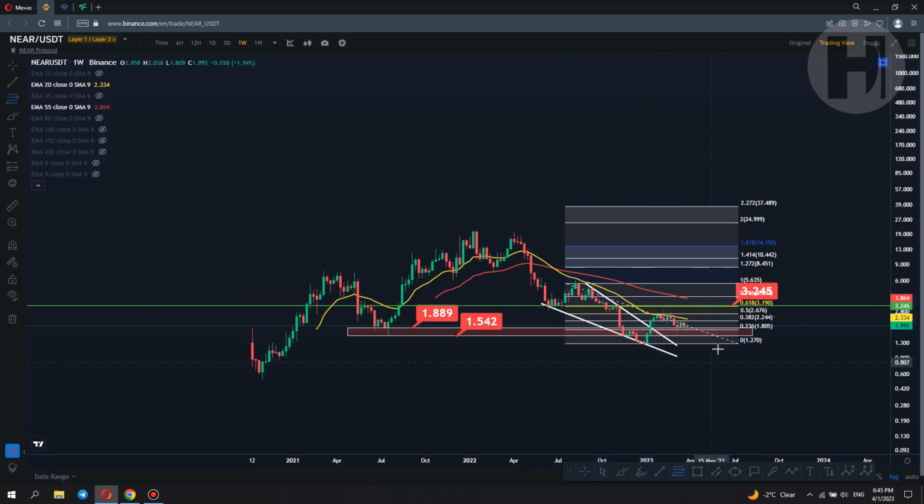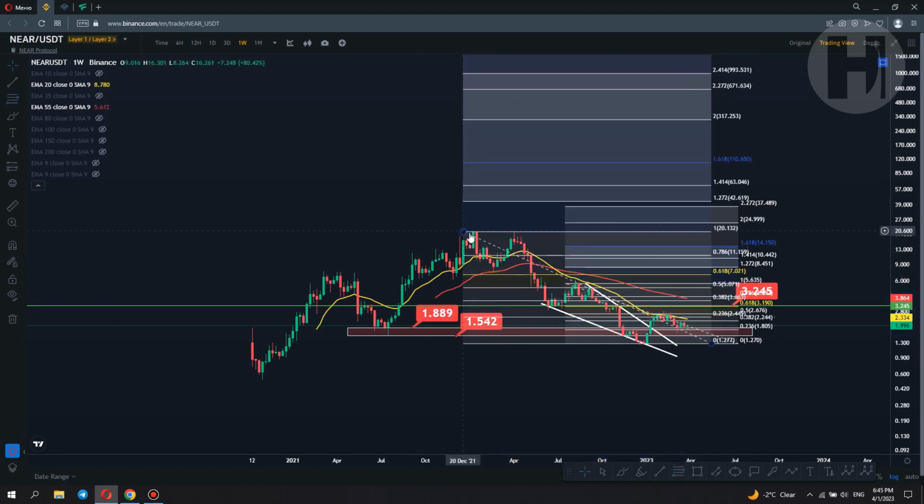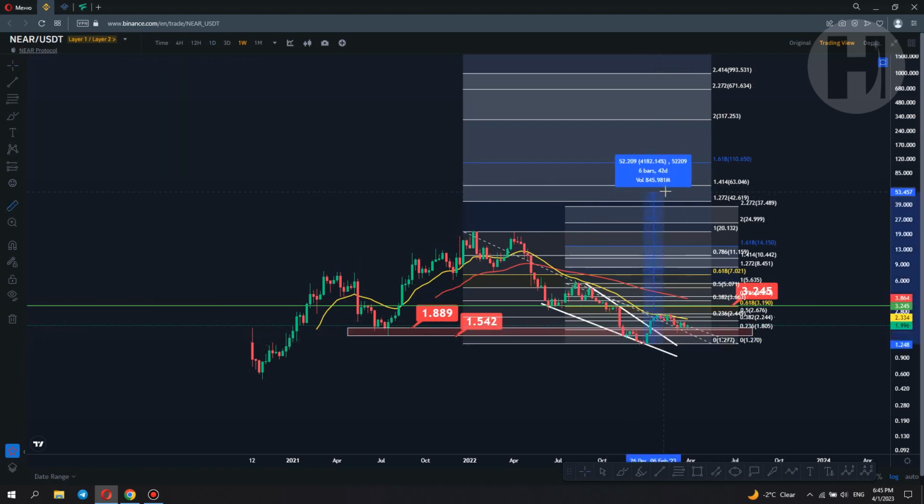If we're looking for long-term targets to the upside, we're able to assume that this low over here in December was our bear market low. So we take that bear market low all the way to the bull market swing high, and we're looking at $110 per token. That is a bit too much in my opinion. So I would be more conservative and I would be looking at $63, which from the bottom here all the way up there is going to be a nice almost 5,000% move to the upside, which is a very strong move in a few years.